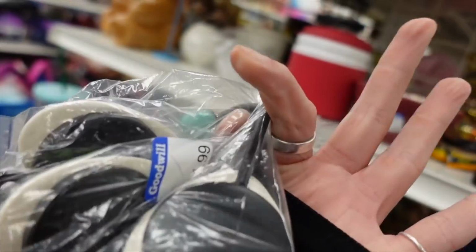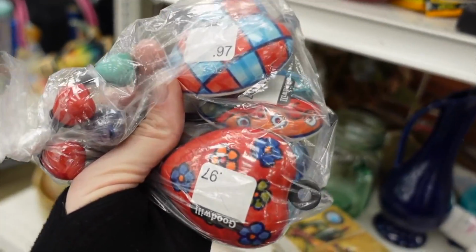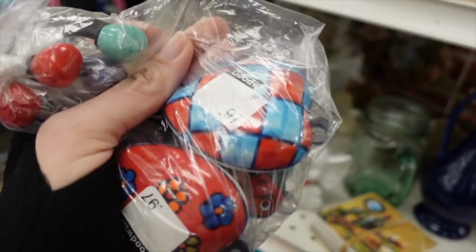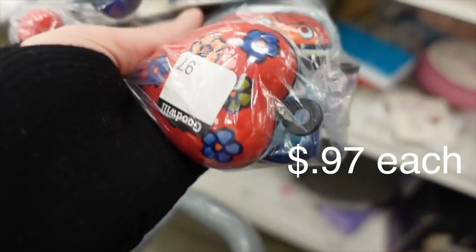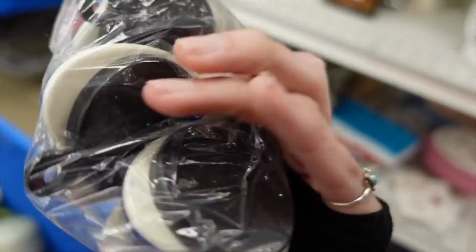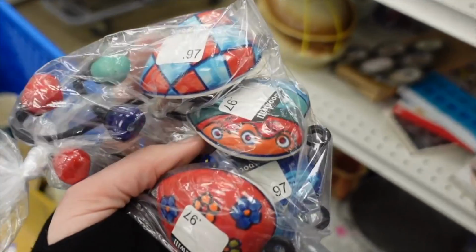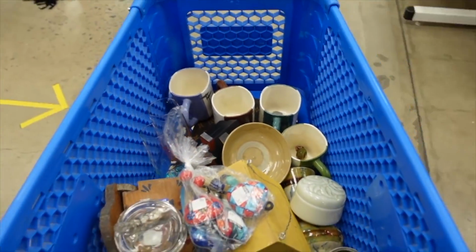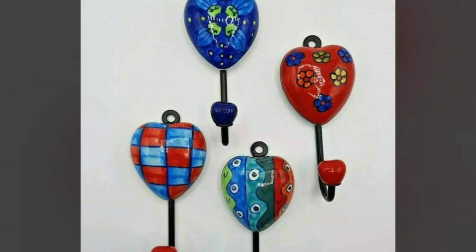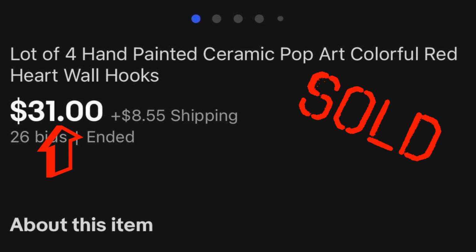These hooks, I realized earlier on in the video that I actually walked past these, but these reminded me of Romero Britto, and they were 97 cents a piece. They weren't marked anywhere, but they're very similar to his style, and so I decided that I was going to buy these and give them a shot and maybe research them a little bit later just to see if they were Romero Britto. I purchased a cat by that artist not long ago, and it did really well.